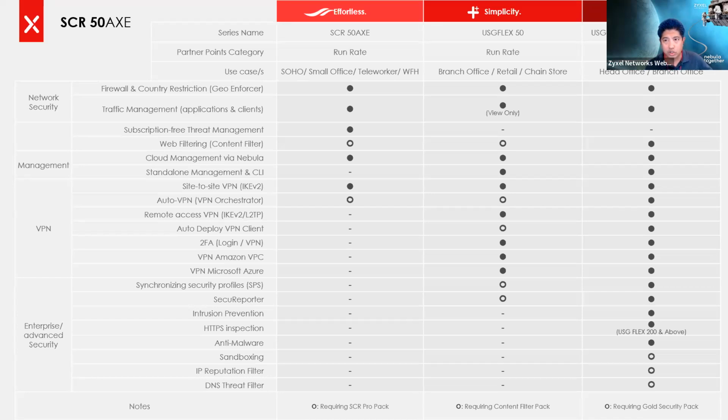But in the USG Flex series, maybe the USG Flex 50, maybe not as much because it doesn't have many more UTM features than the SCR. But when you look at it from the USG Flex 100's perspective, you're going to have intrusion prevention, secure HTTPS inspection, anti-malware signatures. You could throw in sandboxing features, IP reputation filters, DNS filters. So in the reporting for a USG Flex in Security Reporter, it's going to show you more threats that it's blocking against. Maybe from the format perspective it probably is going to be the same, but the information is going to be different.